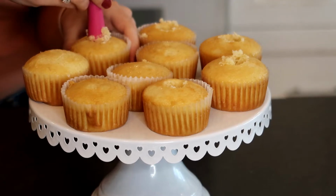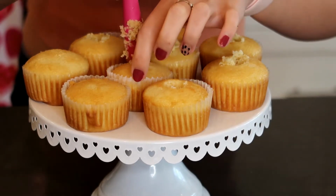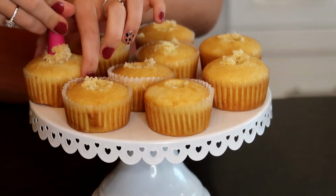So this is just compressing everything, and then you still have that yummy cake and you're not being wasteful at all. So I'm going to press in all of my cupcakes here, and then we are going to fill it with, you know, whatever filling you prefer.